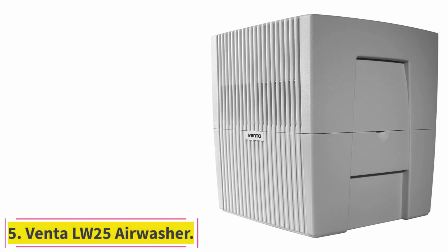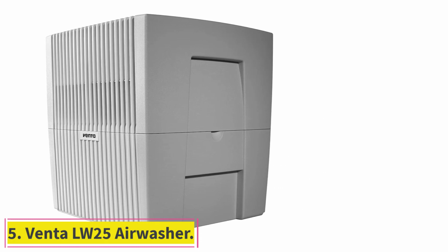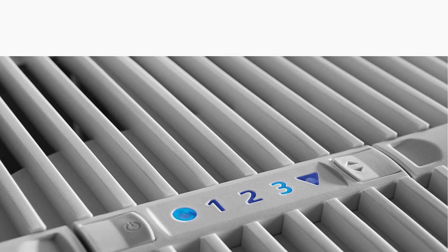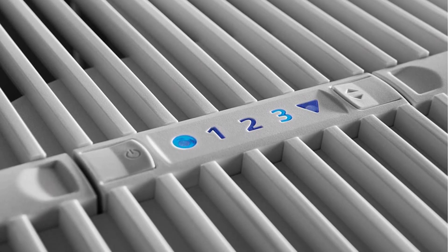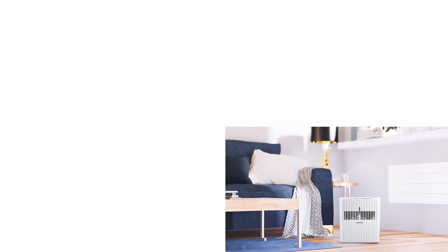At number 5. Venta LW25 Airwasher. If you want an extremely effective evaporative humidifier that requires less frequent cleaning and refilling than our other recommendations, consider the Venta LW25 Airwasher. At its current price, it's very expensive.